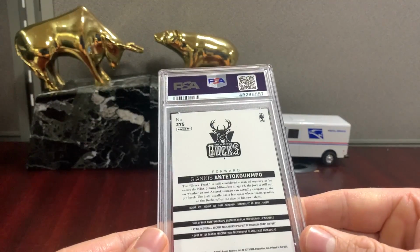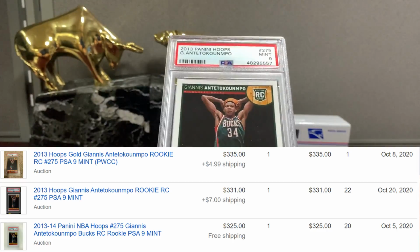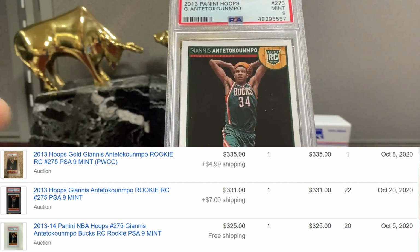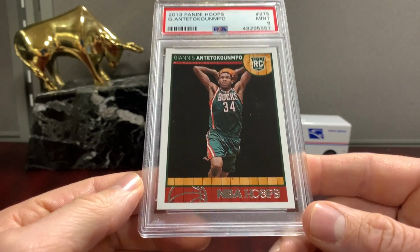We got the Hoops Giannis. This was a nice copy I had as a 9 plus. So I thought it's definitely a solid 9, but I don't think it really quite deserved the 10. So 60-40 centering.